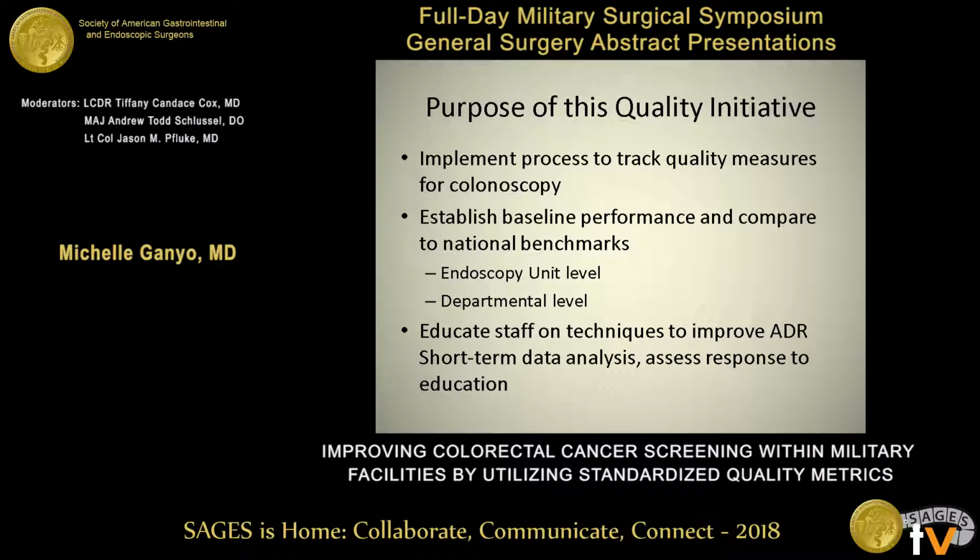At NMCSD, we have a combined endoscopy unit composed of both gastroenterologists and surgeons. In this quality initiative, we aim to implement a process that tracks the quality metrics with regards to the benchmarks mentioned for average-risk screening colonoscopies, establish our baseline performance as a combined unit and within each department with regards to these metrics, provide education to our staff on the techniques to improve ADR, and finally perform a short-term data analysis to assess the response to education.